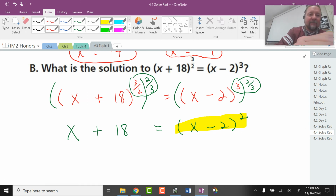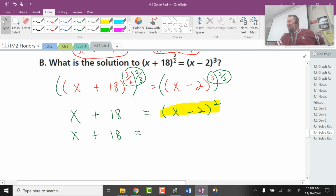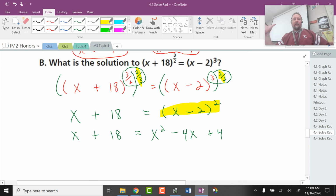Hmm. Okay, so x plus 18 equals, what do we get when we FOIL that out? Nice. Oh, what's negative 2 times negative 2? Okay, and then okay, so let's all look at this again. This is why I raised to the 2/3 power. It actually got me a workable situation where I can definitely solve, which is going to be by factoring again. So what are we going to do next, John? And then I'll have someone else go.